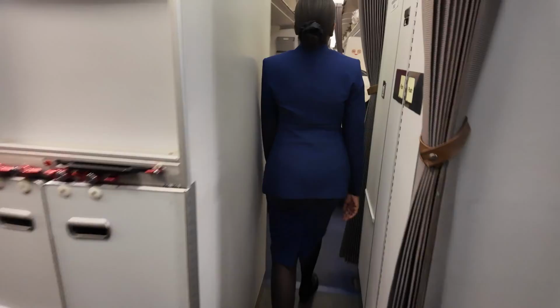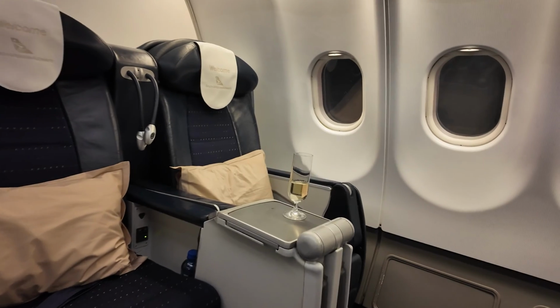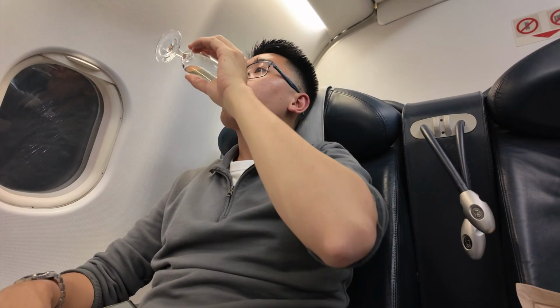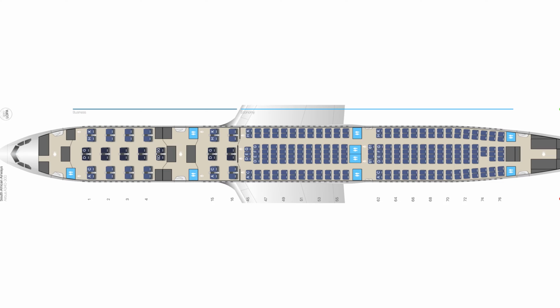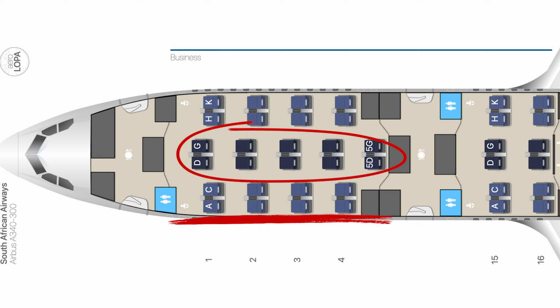Over at the gate, priority boarding lets me hop onto the plane sooner for that obligatory pre-departure glass of champagne. What can I say? I'm a creature of habit. Business class has 38 seats in a 2-2-2 layout, and they do go fully flat. If you want uninterrupted aisle access, choose a middle pair.